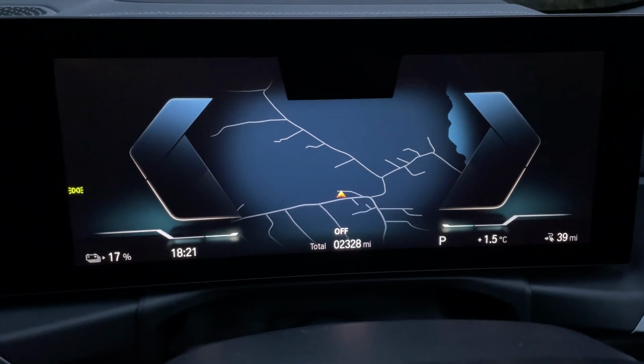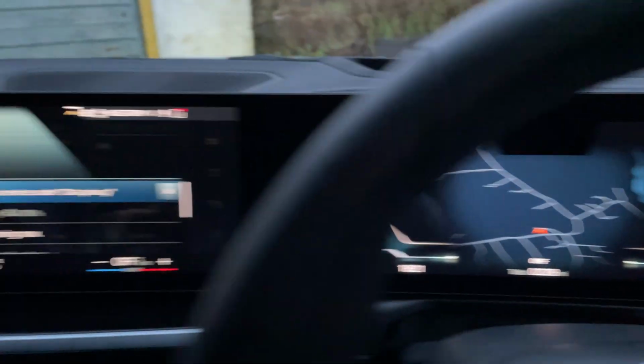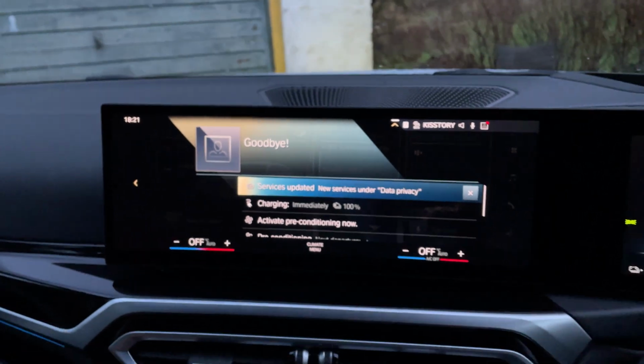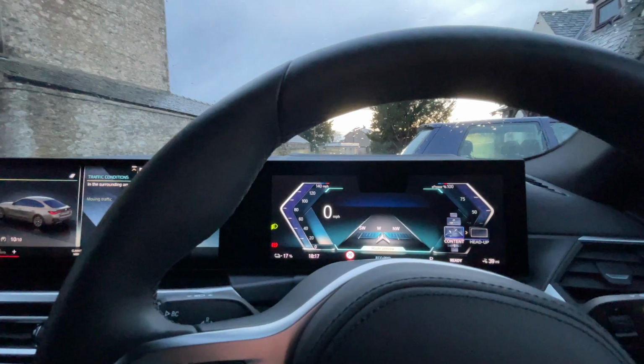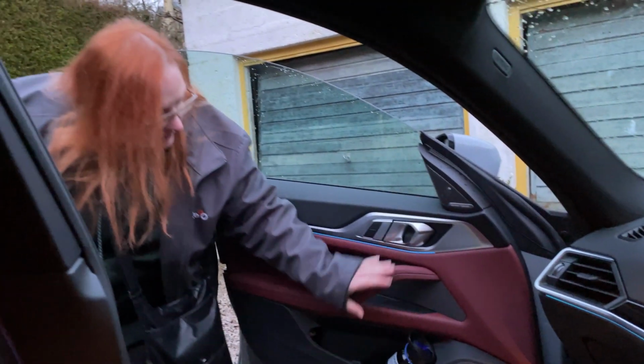39 miles of range and 17% of battery left. 1.5 degrees. So it is reflecting in the range now because it has got a little colder. That's always going to be the case. It's nice and toasty and warm in here, isn't it? It is, it's lovely. As I say, it's some rather nice blue mood lighting.